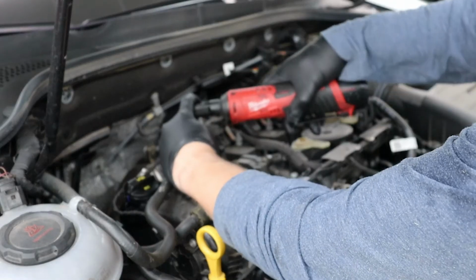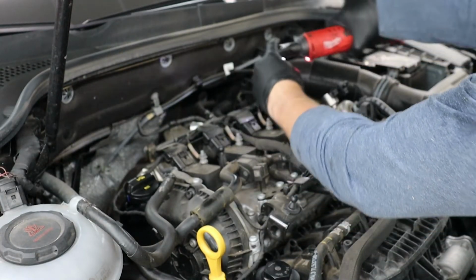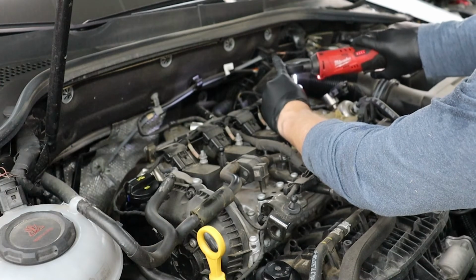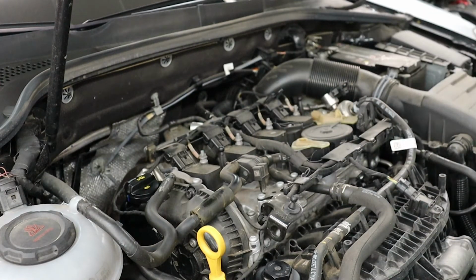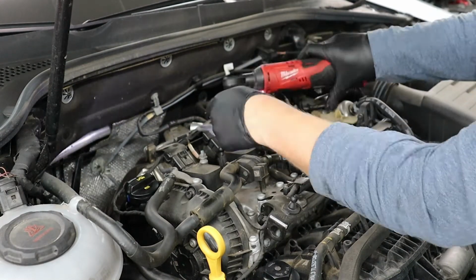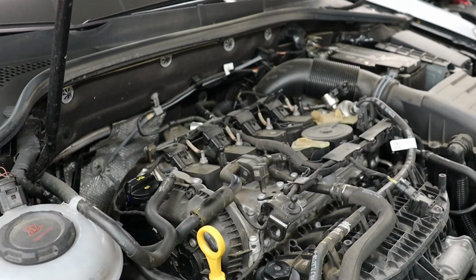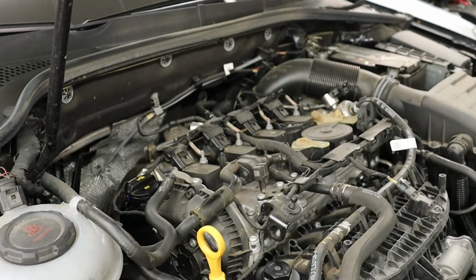The Volkswagen Mark 7 platform is probably the easiest vehicle I've changed the spark plugs for recently. Simply remove the four ground wire bolts. Then you can remove the electrical connectors to the coil packs. Then you can remove the coil pack hold down bolts, remove the coil packs themselves, replace the spark plugs, and the torque spec for the spark plugs from Volkswagen is 25 Newton meters.